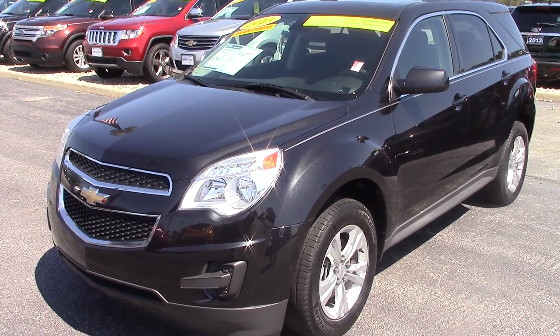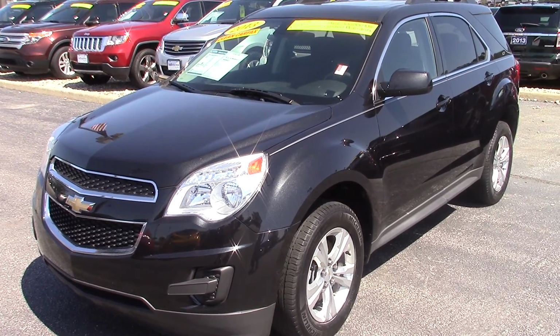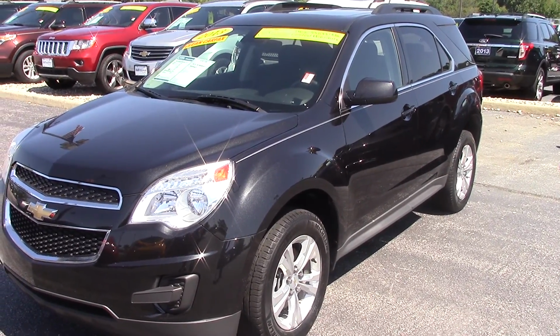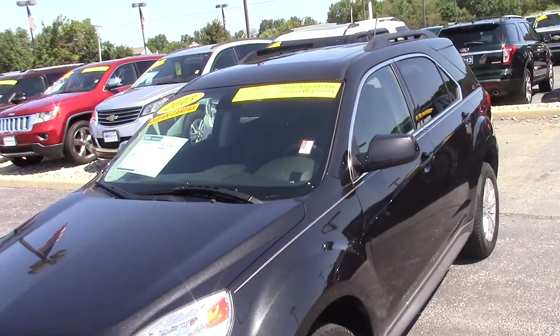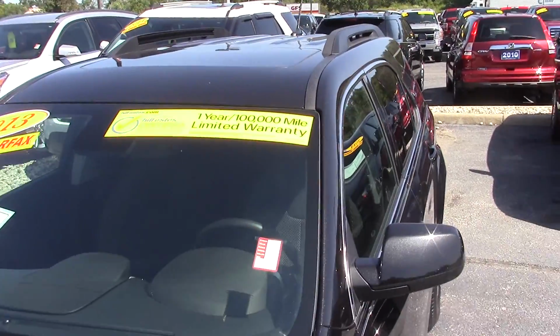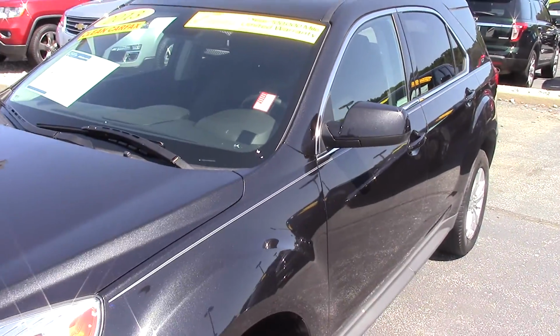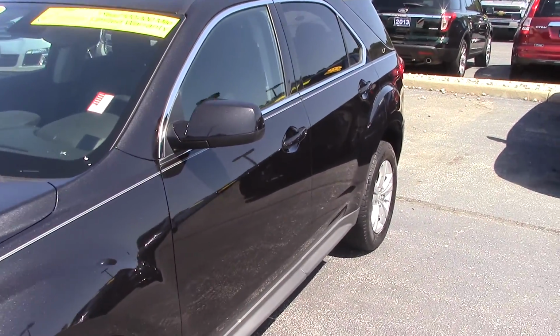Want to send you a quick video on the 2013 Chevy Equinox. This one has 53,000 miles on it. It is a Bill Estes certified pre-owned vehicle with a 1-year, 100,000 mile warranty included. This one's a LT trim level.